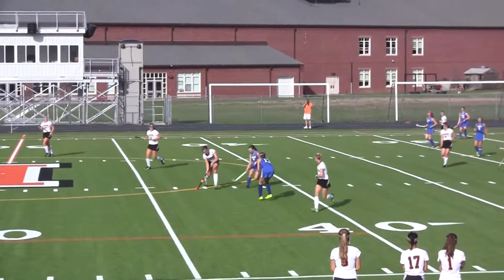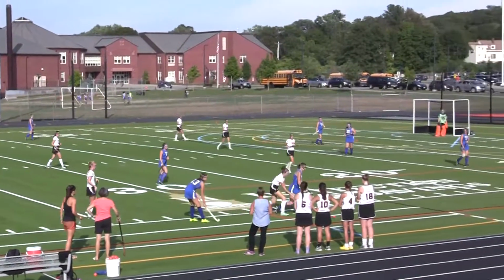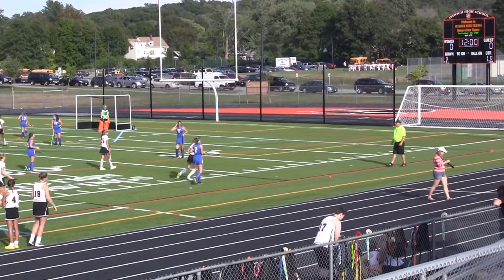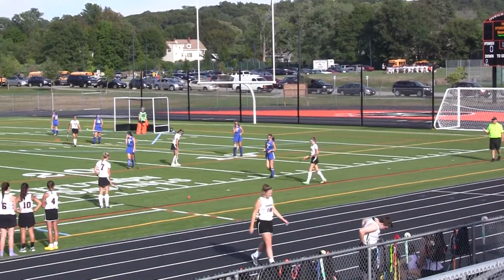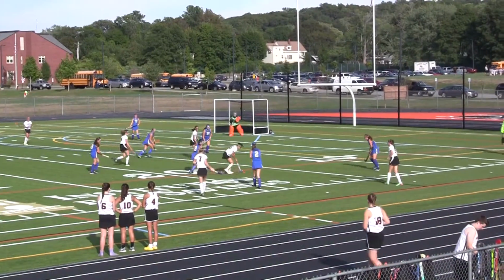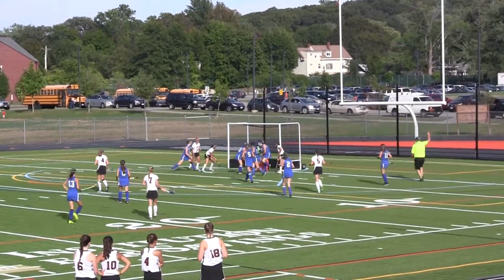Flips it up the middle. Lauren knocks it down, gets it over to Chloe. Chloe taps it up the side to Anna. Chloe's going to take it from the side. Drives it in. Izzy ends up with it. Going towards the goal.